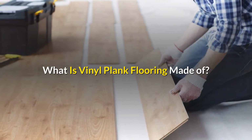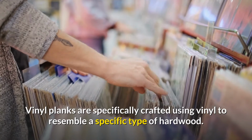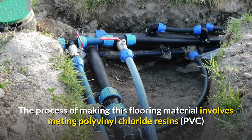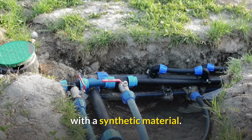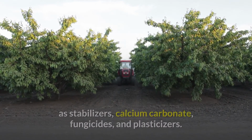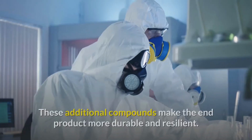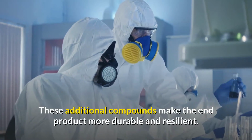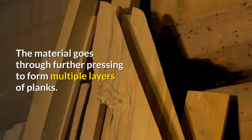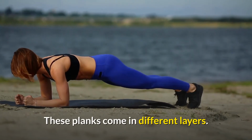What is vinyl plank flooring made of? Vinyl planks are specifically crafted using vinyl to resemble a specific type of hardwood. The process of making this flooring material involves melting polyvinyl chloride resins (PVC) with a synthetic material. The melted materials are then combined with other compounds such as stabilizers, calcium carbonate, fungicides, and plasticizers. These additional compounds make the end product more durable and resilient. But this is not enough to make vinyl flooring. The material goes through further pressing to form multiple layers of planks. These planks come in different layers.